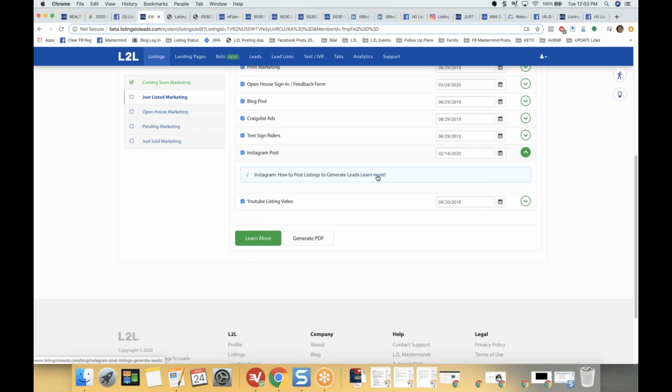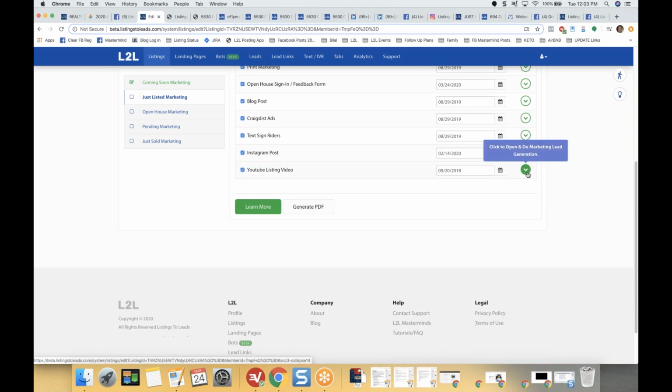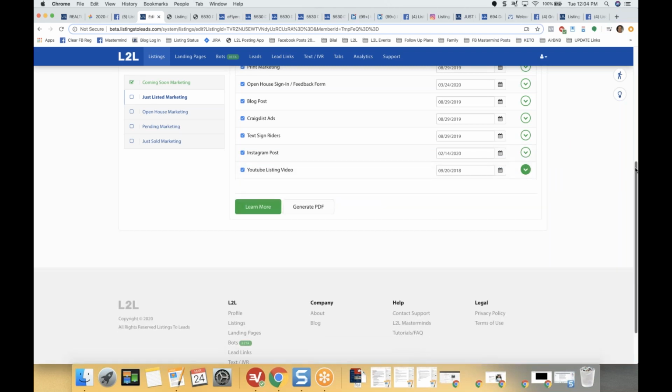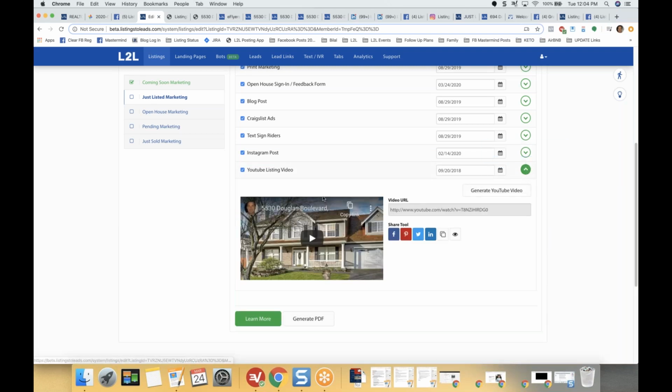Instagram, the support post for posting to Instagram, what you saw above were to get the image. And then the YouTube listing videos. Let me mention, you can download the video. I think there's a download link here for the first 10 days after a video is created, and then we delete it off our servers. You can also regenerate the video if you missed the download link.